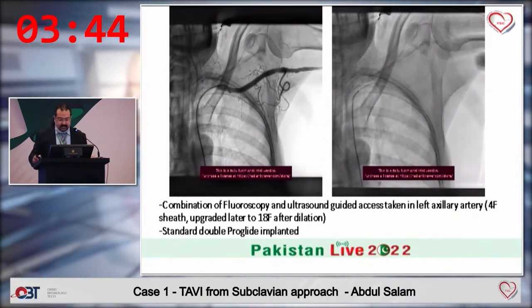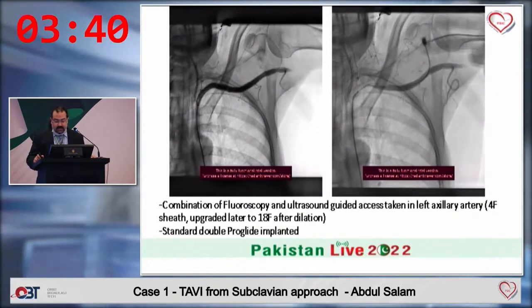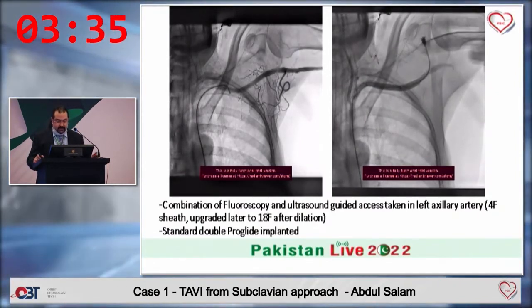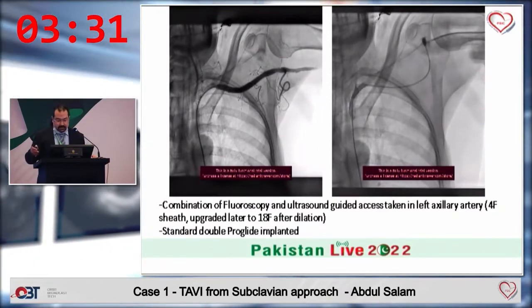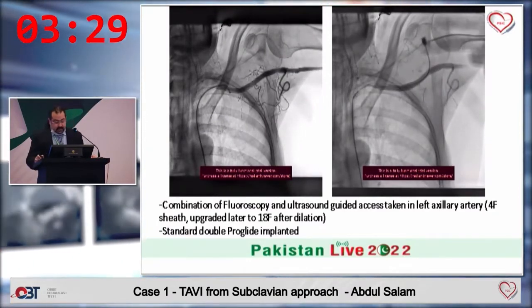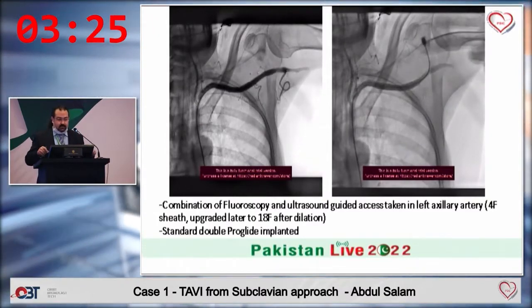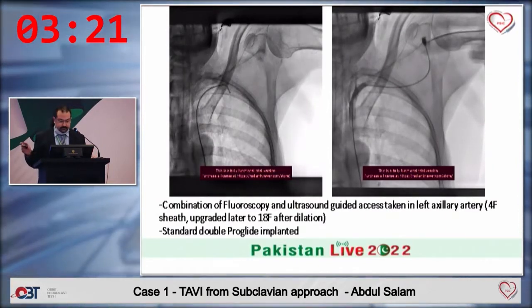We took the access under a combination of fluoroscopy and ultrasound guidance in the left axillary artery. First of all, we put a 4-French sheath. We upgraded that later to an 18-French sheath, which is going to accommodate our valve and the rest of the instruments. Standard double ProGlide implantation was done before that for the closure at the end of the procedure.